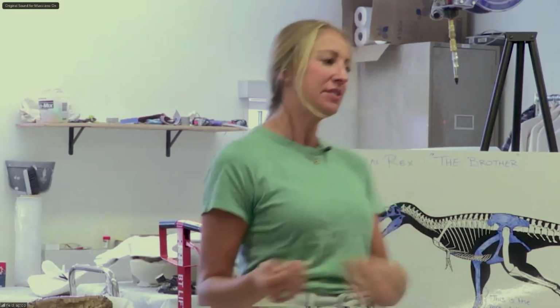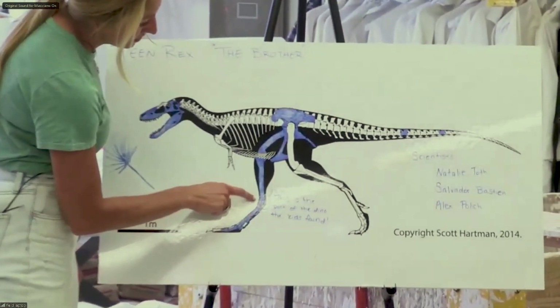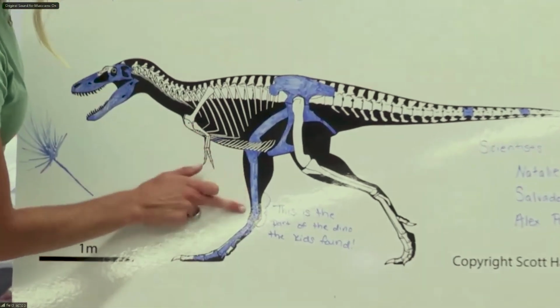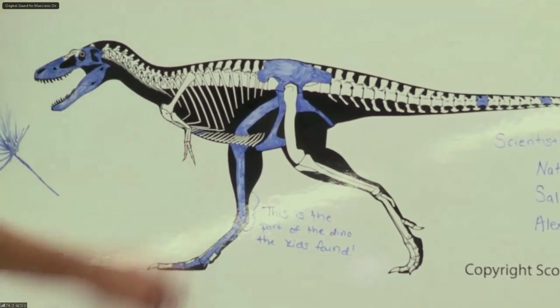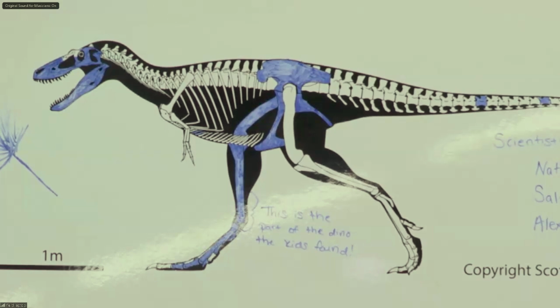One of the first bones that was in that very first picture we showed you all was the shin bone or the tibia. So if we take a peek at the diagram here and we look at the dinosaur's leg, this is what Liam was laying next to when we uncovered the fossil or started to uncover the fossil. And we knew in the field, we brought a tape measure out and measured the length of it. It was about 80 centimeters.